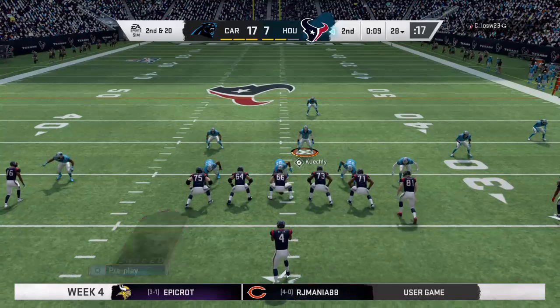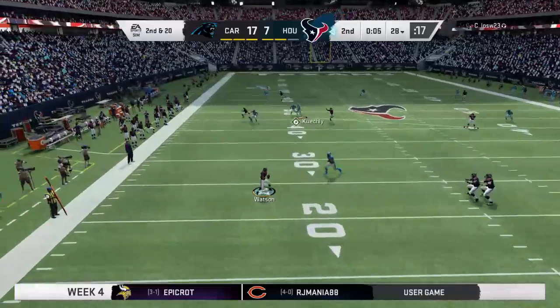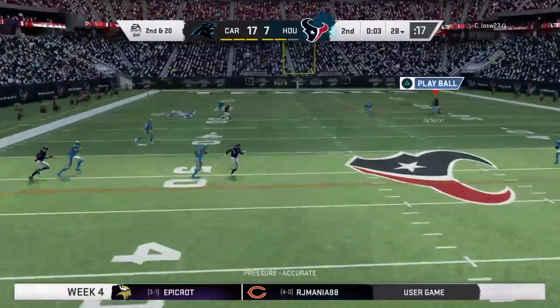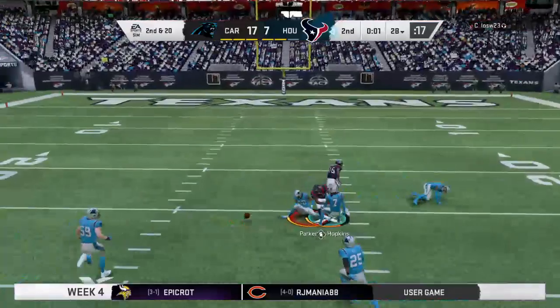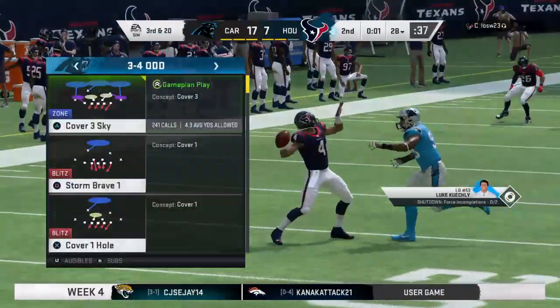Watson now, operating from the gun. Steps away to his left. Going deep for Hopkins. And this will be incomplete. 1 second left to go.